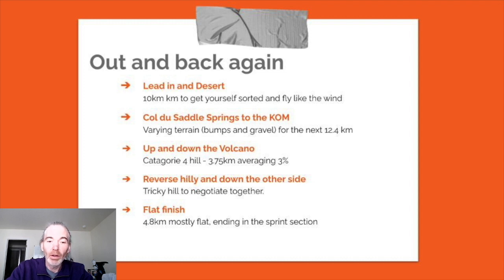It goes up the Col de Saddle Springs to the KOM, the Volcano KOM, and we're going to show you that in a second. That's the next 12.4 kilometers. Then it's up and down that volcano, which is, to remind you, 3.75 kilometers, averaging 3%, but we'll go into a bit more detail on that when we get there. Down the volcano, across the land bridge to the reverse hilly, down the other side of the reverse hilly, and then a nice flat finish all the way to that 500-meter sprint at the end.